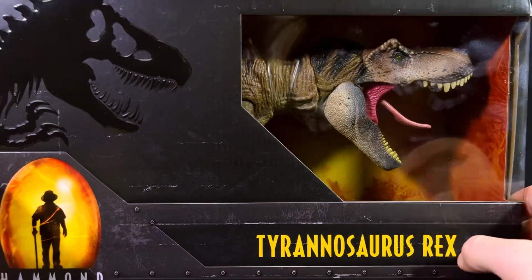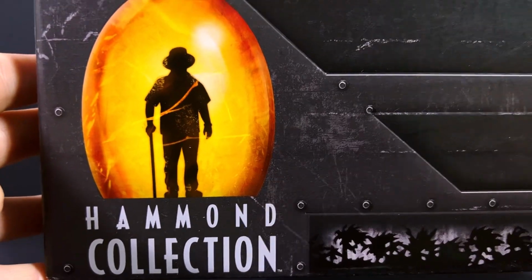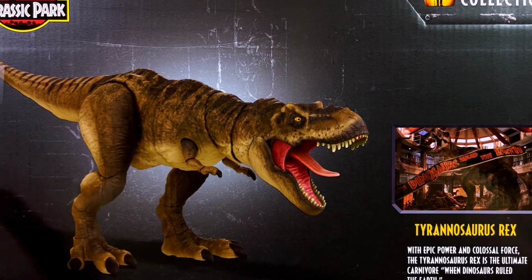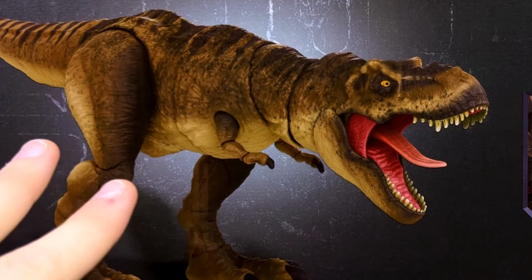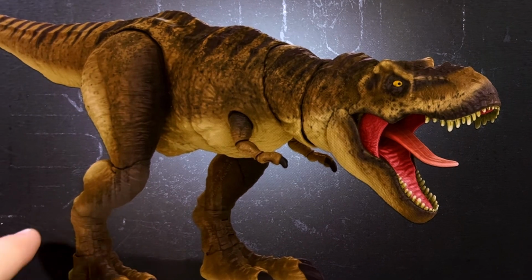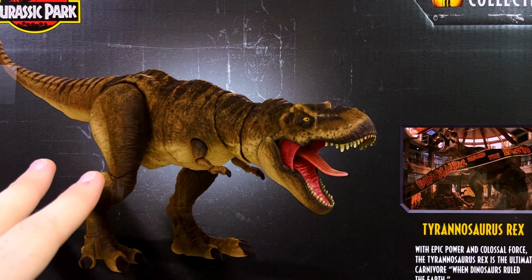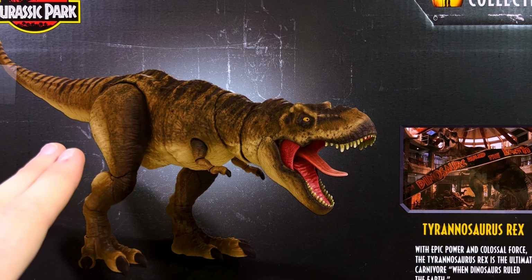You can see the name right on the front. You can see the cool silhouette of John Hammond in the amber right there. Same for the side. On the back, you can see a really cool picture of the actual product. And what's really wild is usually these look so much better than the actual figure that you get. But just from what I've seen in the window, I think the paint job on the actual figure is actually more detailed than the paint job on this render back here.